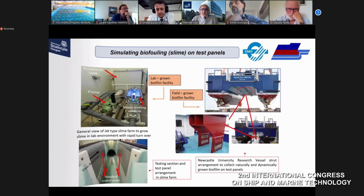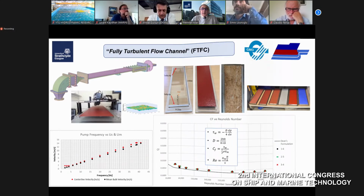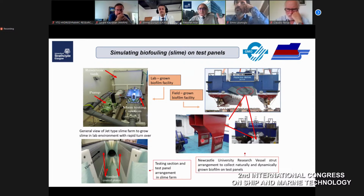Okay, so I mentioned to you that this surface can be covered by slime. How do we generate the slime? Really, there are ways. When I was in Newcastle, we actually designed and built this research vessel, Princess Royal. With this Princess Royal, there is a moon pool. In this moon pool, I developed a special strut mechanism. In this strut mechanism, I attach 1, 2, 3, 4 on each side, 4 on the other side, 8 different test panels. These test panels move with the ship and then develop biofilms on them, fouling.